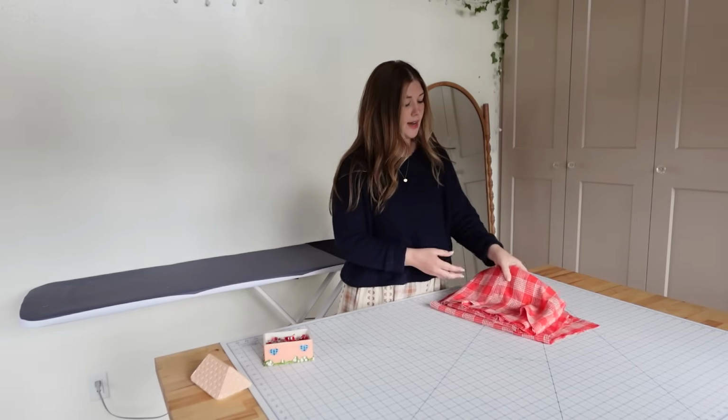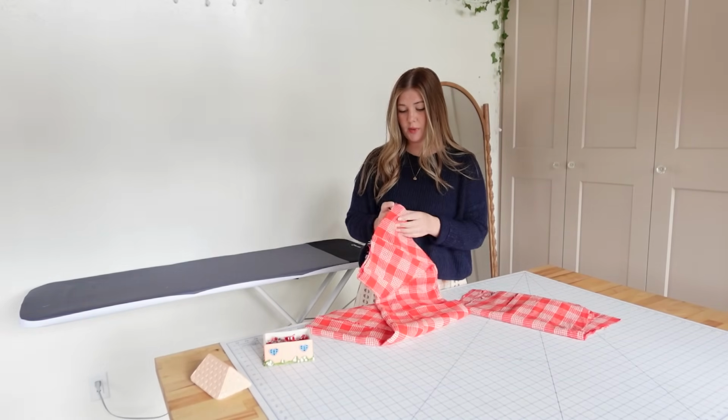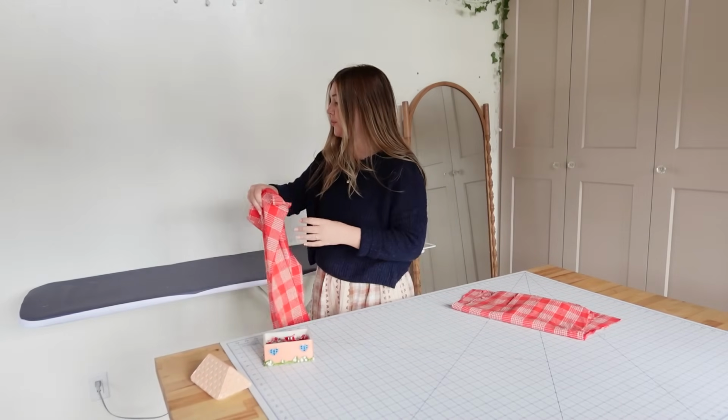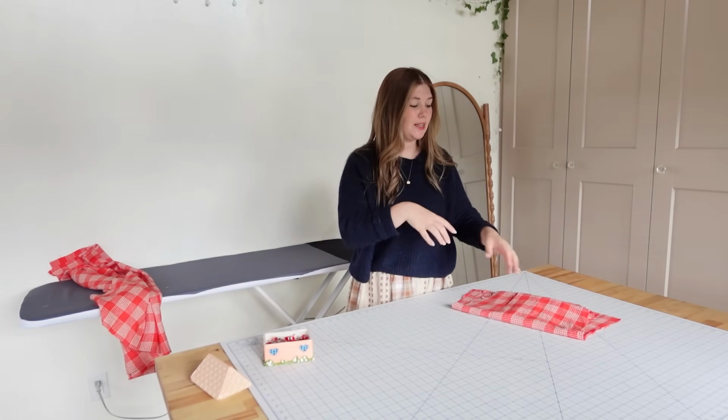I've done the one side of the skirt. It's all completed and looks very nice. I just need to pin together the second side. Ta-da!